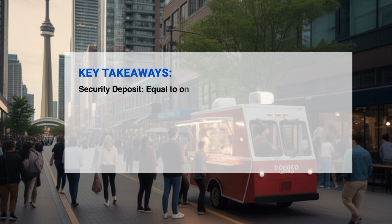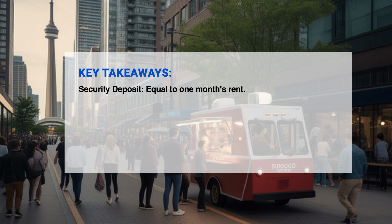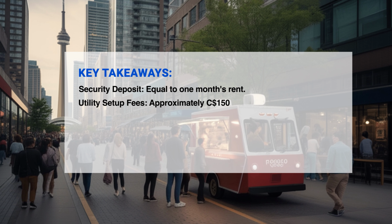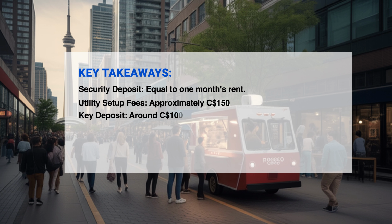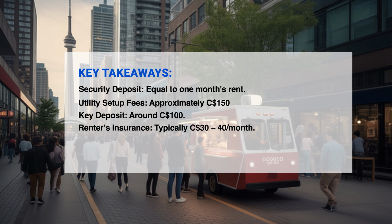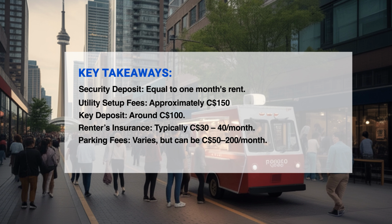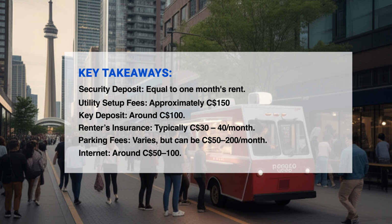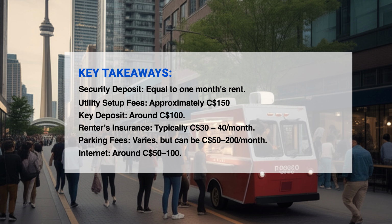So the key takeaways from here are: security deposit equal to 1 month's rent, utility setup fees approximately $150, key deposit around $100, tenant insurance typically $30 to $40 per month, parking fees that vary but can be almost $50 to $200 per month, and internet around $50 to $100. That was all about the Ontario analysis.